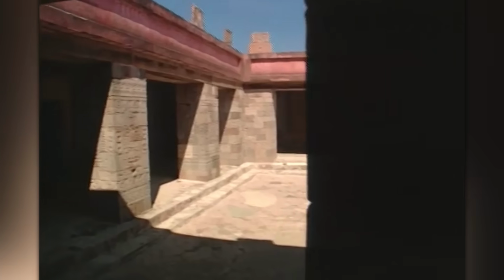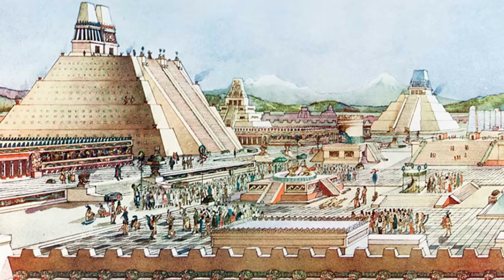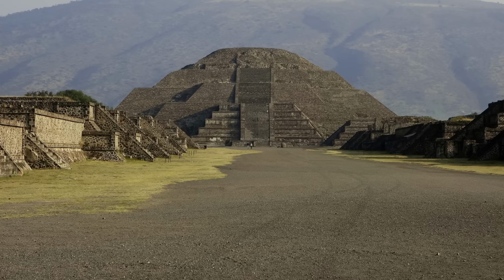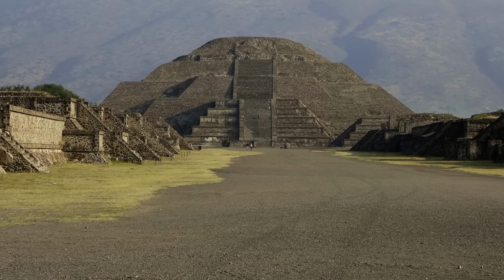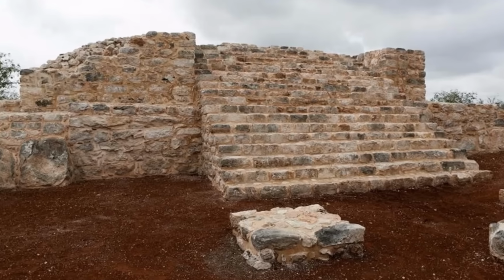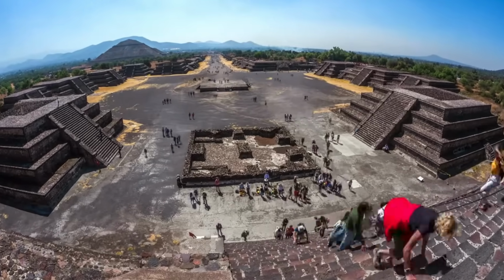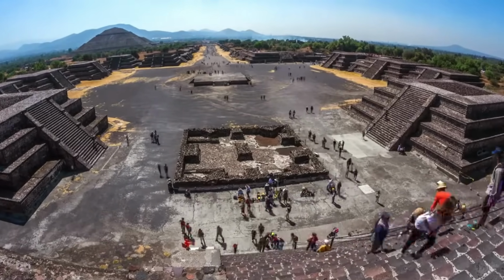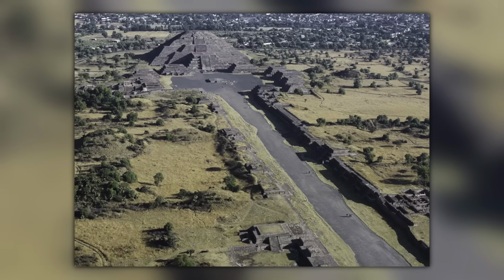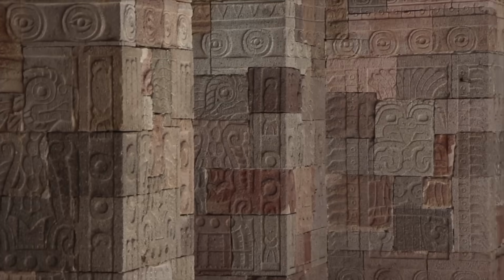It's a discovery that adds another layer to our understanding of Teotihuacan, a civilization that was the dominant cultural, economic, and political force in the region during its peak. This find is a treasure trove for historians and archaeologists alike, offering a glimpse into the daily life and economic activities of a village that once thrived under the influence of one of Mesoamerica's greatest civilizations.